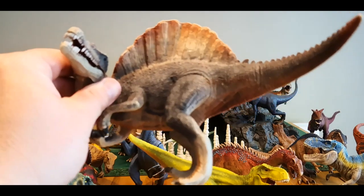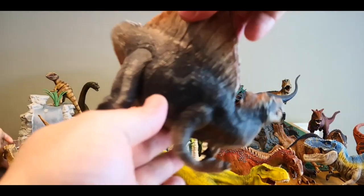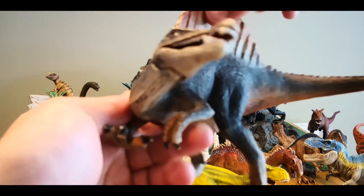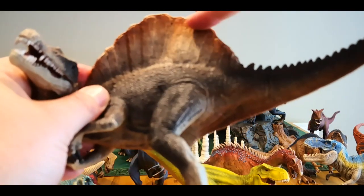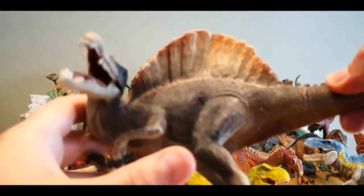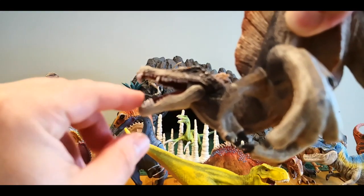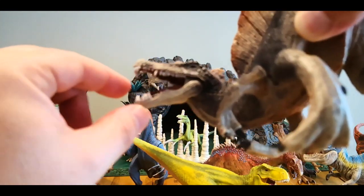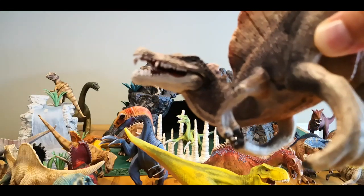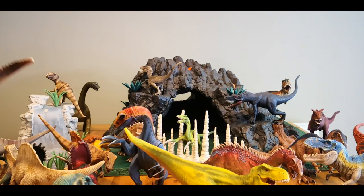But here we go with this model. This is my favourite of the two, and it's pretty much because of the colour, but also because of the huge spine, the huge sail on the back. Also, if you notice on this one, the jaw has got some fantastically sharp teeth in there as well. Good for eating its fish. Okay, Sebastian, I'm going to place this one down.